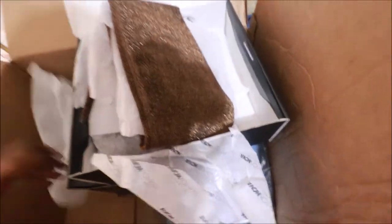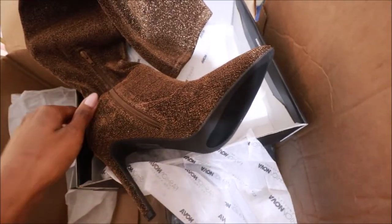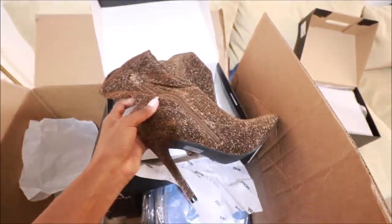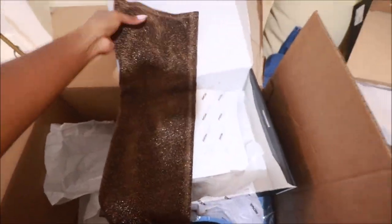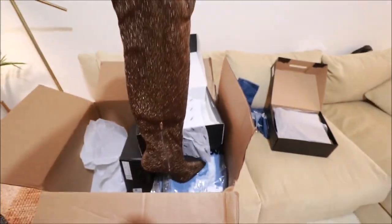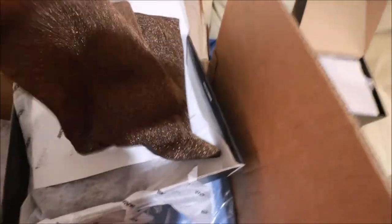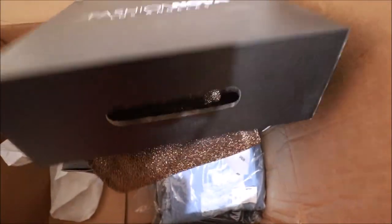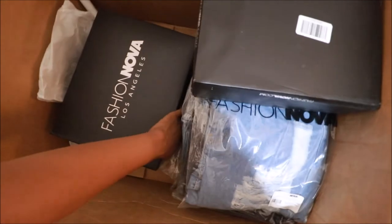Next, let's see what we got. Uh-oh, it's a whole boot. Hold on, y'all. I'm trying to do this with one hand. Hey, Miss Carter. Those are so cute. They go all the way up to, looks like your thigh. Ooh, yes, ma'am. Those are cute. All right, let's see what's next. And those jeans, I'm gonna save for a jean video that I told y'all I wanted to do. Next.